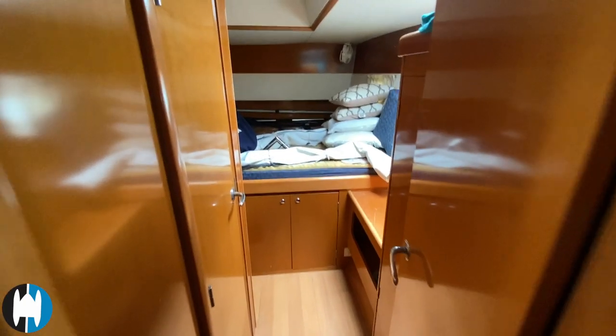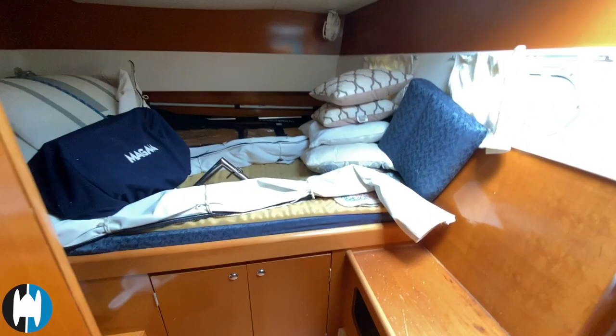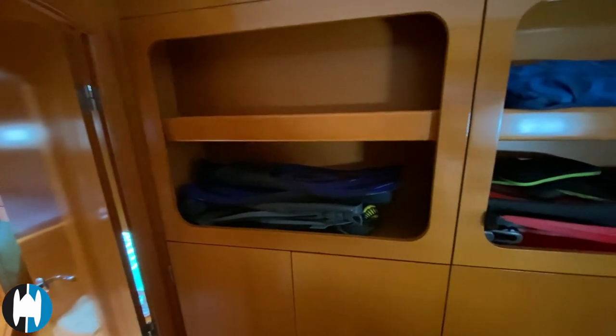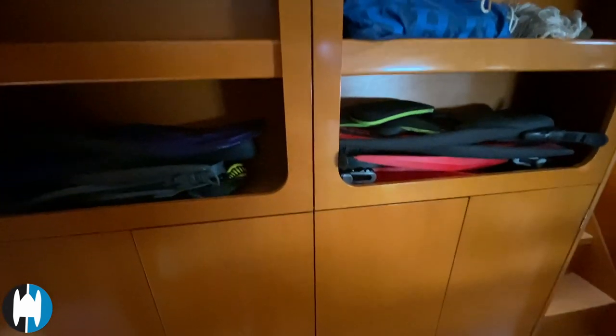The aft cabin, there's another bathroom here just on the left as we walked in. This one's being used as storage right now for all the covers and bimini parts and barbecue that's not been used at the moment. Plenty of storage here in the companionway in between the cabins.